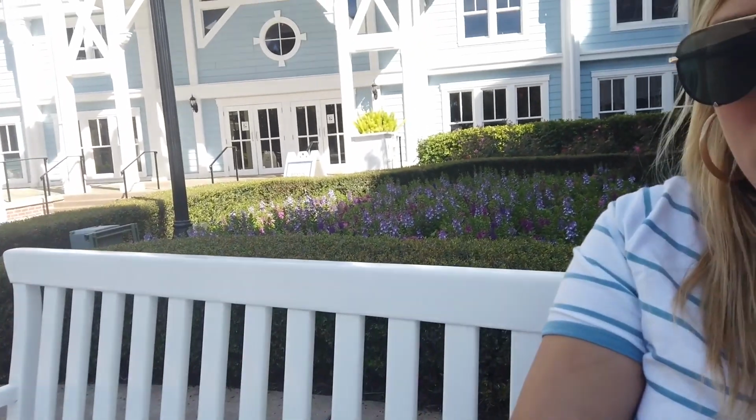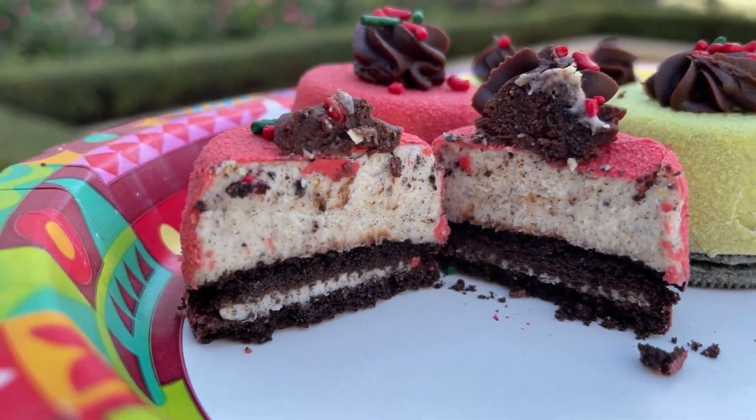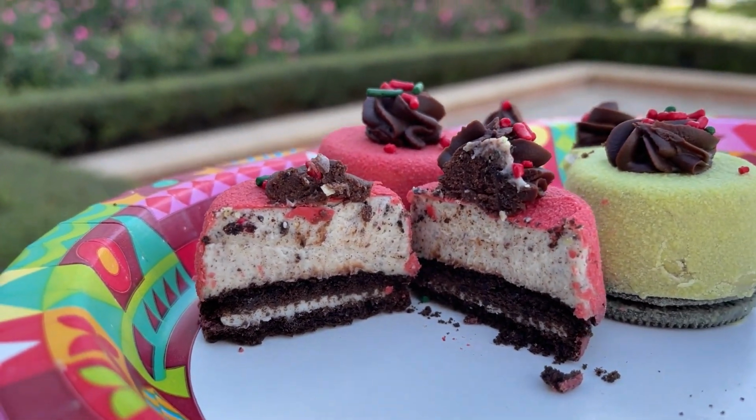You can find them in the Beach Club Marketplace right now, so they're not out at the gingerbread display. You're gonna have to go on a little mission for them because these babies need to stay cool until you're about to eat them. I cut one open so you could see it, but these babies are an Oreo, and then they've got this cookies and cream mousse cake thing on the top, and then a little bit of chocolate.